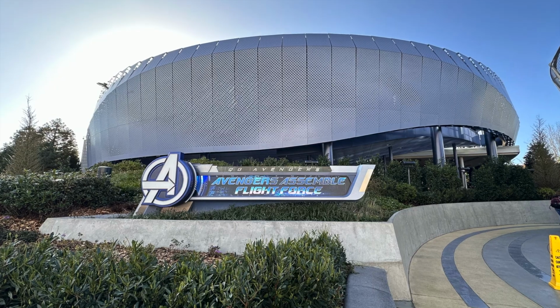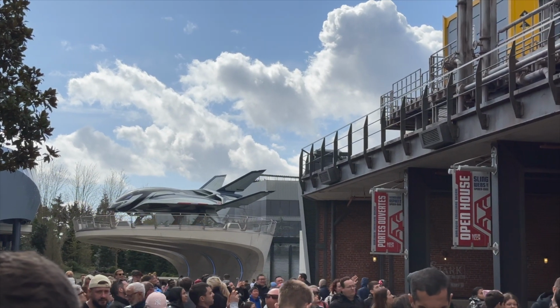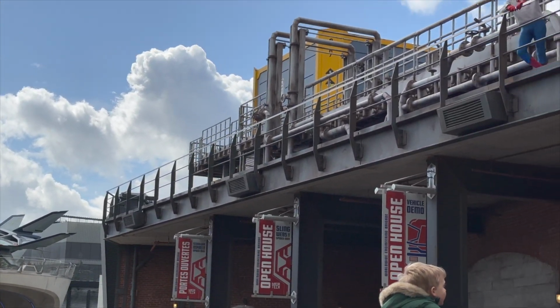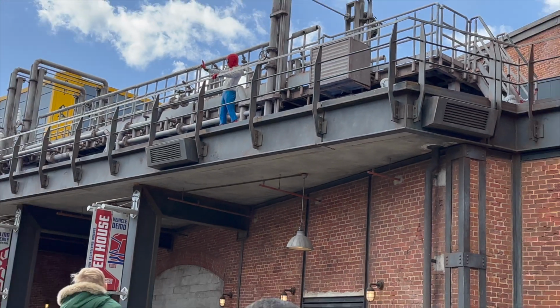As well as the two rides, you've got the Hero Training Centre, loads of opportunities to meet your favourite Avengers and Marvel characters, and keep an eye out for Spider-Man on the roof of the Web building.